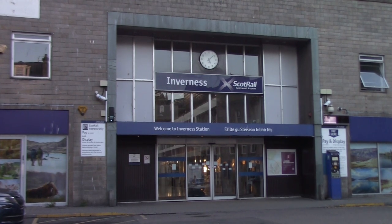I'm currently outside Inverness Railway Station, just gone 5 o'clock in the morning. Today is going to be a very challenging day as I visit every single station on the Highland Mainline between Inverness and Perth. Let's head into the station now.